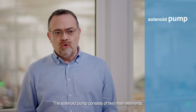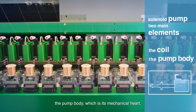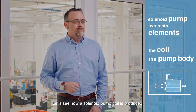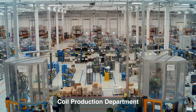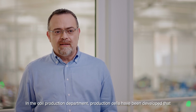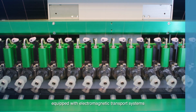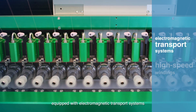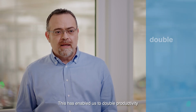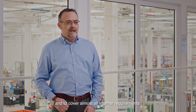The solenoid pump consists of 2 main elements: the coil, which is the electrical part, and the pump body, which is its mechanical heart. Let's see how the solenoid pump coil is produced. In the coil production department, production cells have been developed that integrate all the stages of coil assembly with the winding system, equipped with electromagnetic transport systems and high-speed windings. This has enabled us to double productivity compared to previous technologies and to cover almost all internal requirements.